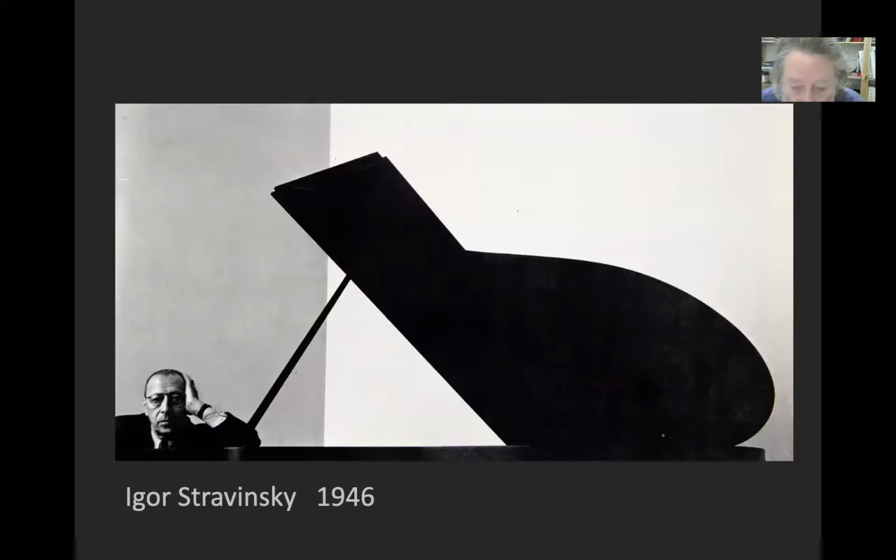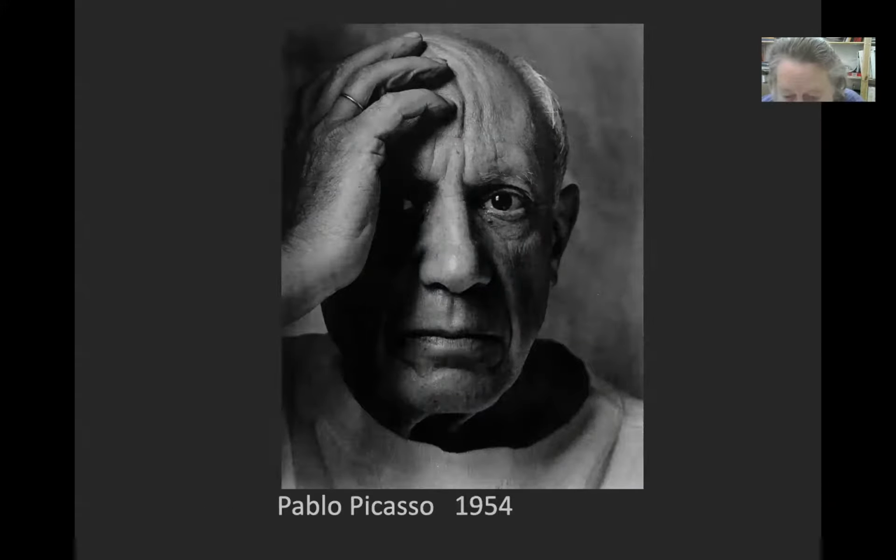This is the picture I mentioned earlier of Igor Stravinsky. This assignment was given to Newman from the Saturday Evening Post, was it? And they didn't like the picture, even though the lid of the grand piano looks like a huge note. And Stravinsky is a composer and pianist, and that note makes sense. Pablo Picasso.